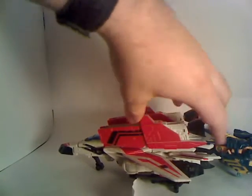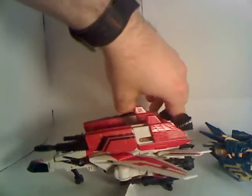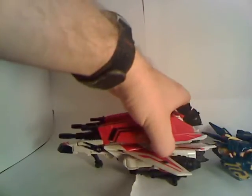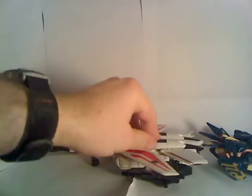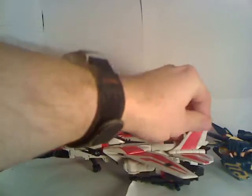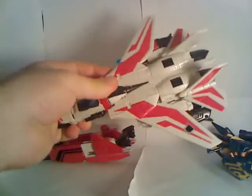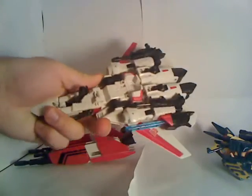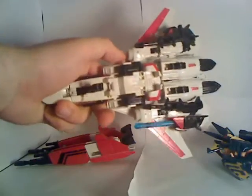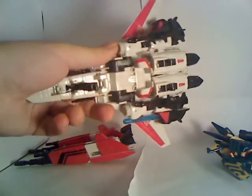He's got this booster pack here as well, which, if you press these back, you have little guns here that fold out. The booster pack also is removable. And when you put that aside, you've got the individual, and flip up the tail fins, you have the plane minus the booster pack, which looks pretty good. The only negative is the simplistic undercarriage, because you can see pretty much how the robot transforms. You can see where the arms are and everything.